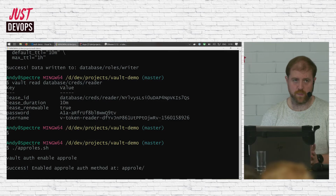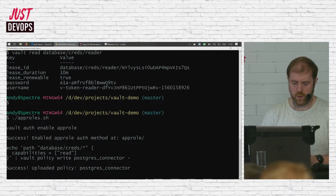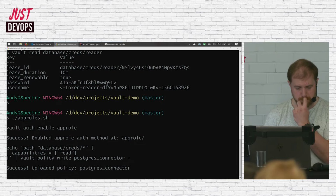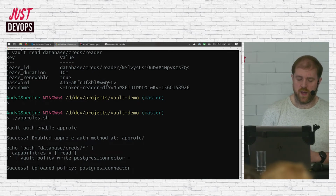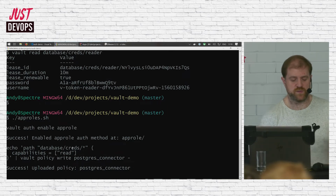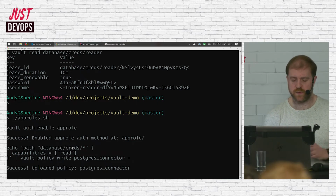So we're enabling the AppRole backend because it's not on by default. And then we create a policy. Now, this is the Postgres connector policy that we mentioned earlier, and it is allowed to read from the database credentials. So all policies in Vault are essentially a path, and then what actions you're allowed to do on that path. So in this case, anyone using the app role that we're creating is allowed to read credentials from the Postgres backend, but they can't write new configuration into it.